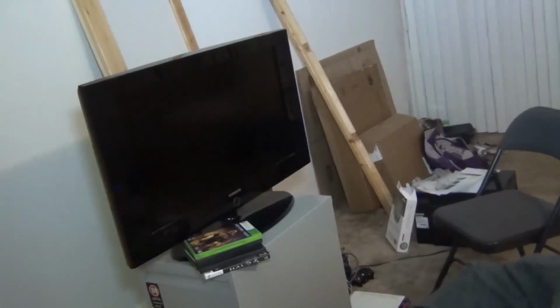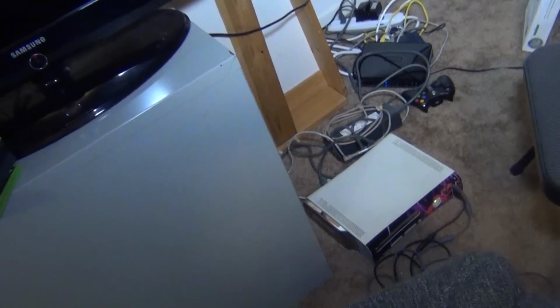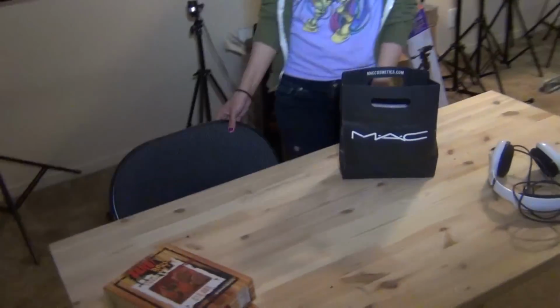This is our lovely living room. There's not a whole lot in it. Clearly we have our priorities set right because we've got a TV, an Xbox, on a filing cabinet. But eventually this will be awesome. Oh, and here's our cute little table that we like to sit on sometimes and pretend like we're a family.